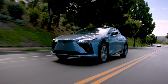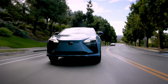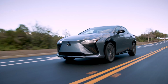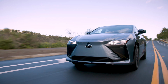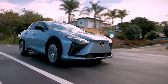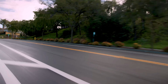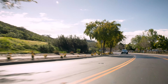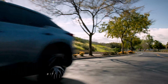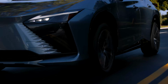The base models, they do at least come well equipped. You get synthetic leather seats with the heated seats in the front, a heated steering wheel. You get the 14-inch infotainment screen with wireless Apple CarPlay and wireless Android Auto. You do get dual zone climate, a 10-speaker audio system, wireless phone charger, etc. That premium trim level is going to get you even more desirable features like that 360 camera. That's pretty convenient, along with ventilated front seats, a fixed pano moonroof, which does look rather nice, and the top of the line luxury models, they do get the Mark Levinson audio, a heads-up display, etc.